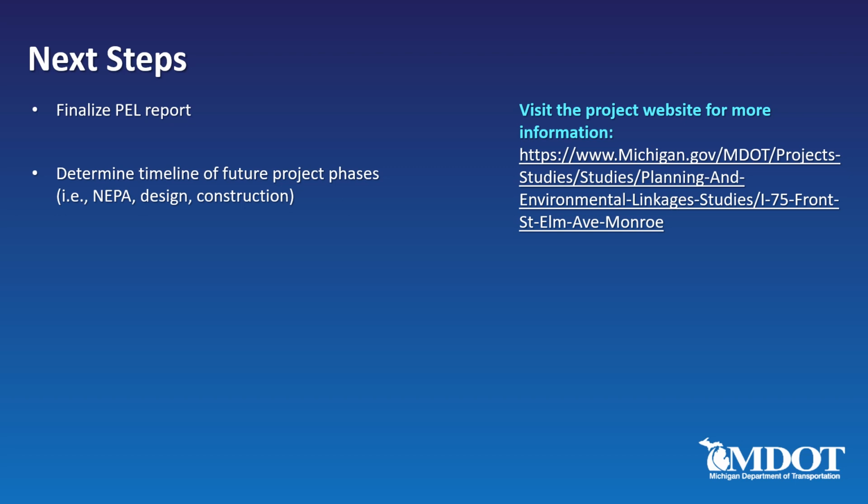MDOT will now finalize the PEL report and determine the timeline of the NEPA, design, and construction phases of the project. Please visit our project website to provide additional input and view more information on the study.